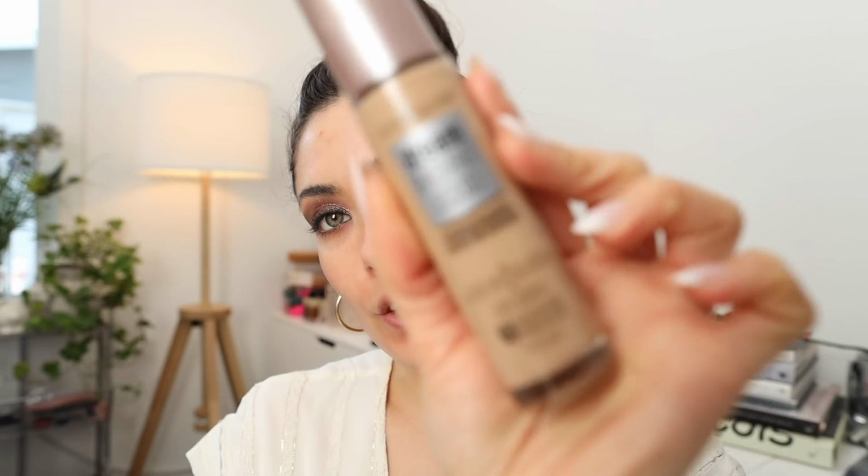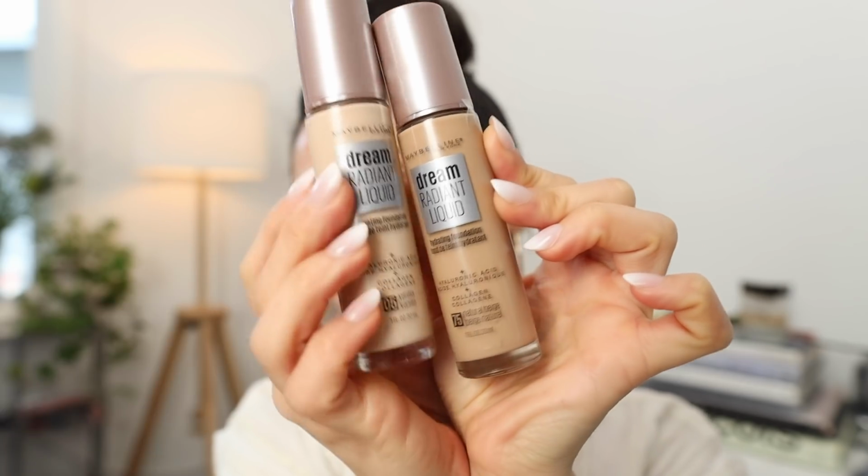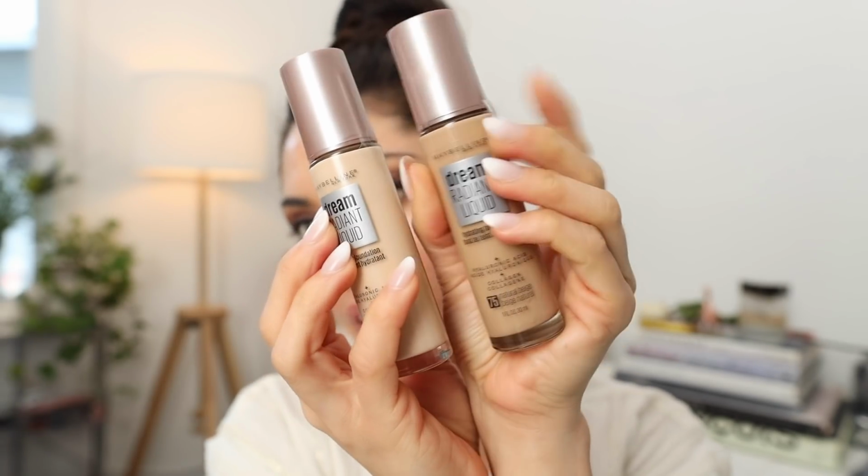I'm mixing the shades 75 Natural Beige, see that nice olivey undertone, and 5 Vanilla. My trick is always a dark olive undertone foundation and then a light neutral one. So I always do more pumps of, almost knocked over my whole camera set. I always do more pumps of the darker one and then essentially 1 or 2 of the light one just to soften it up. I'm just mixing the 2 shades together.